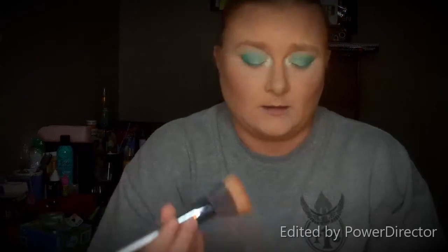Now that we have all of that done, I'm going to go in with this IT Cosmetics Airbrush Blurring Powder number 126 brush. I'm going to go into these e.l.f. Natural Blurring Beads. And I'm just going to apply it all over my face in circular motions to blur all of my makeup together and make it all look very cohesive.